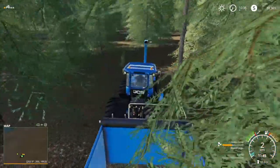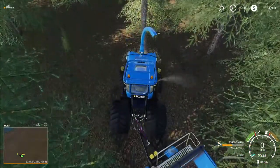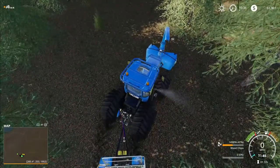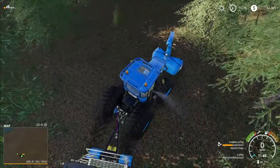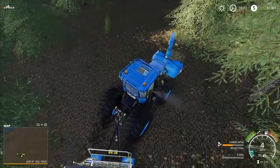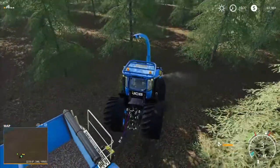Oh, here's one of those big ugly trees, we'll go ahead and get rid of that. And again, I don't want to sell the wood chips quite yet. I want to store them. I want to get one of those little wooden silos, and we'll have that back at our main area there. I just want to save all the wood chips. See if we get 1,000,000 liters of wood chips or something. I don't know if I've ever had that many at one time.